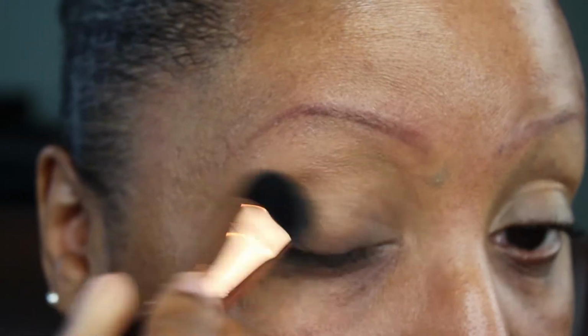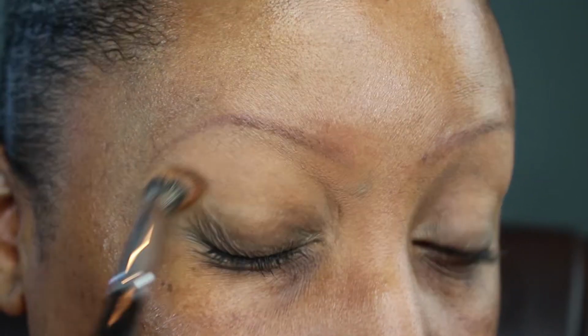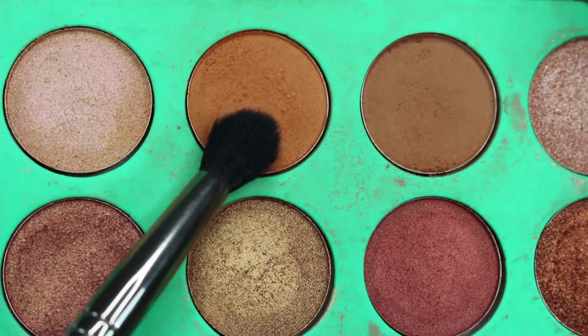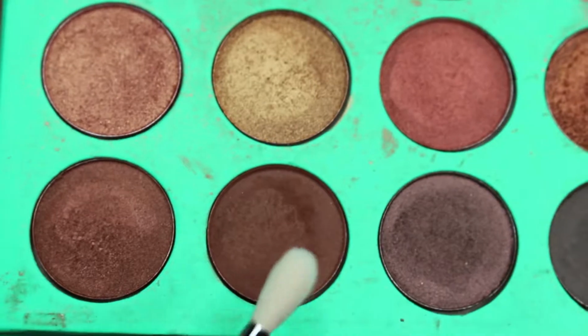And now I'm going to go in with this color here in the palette. This is the only Juvia's Place palette that does not have names for the shadows. And I'm using that to set that concealer. And now this nice sort of light orange shade I'm putting high in the crease and blending that out using back and forth motions. And this is going to serve as my transition shade.